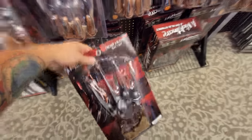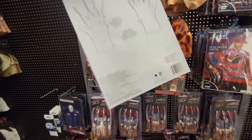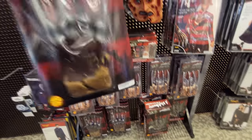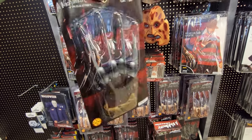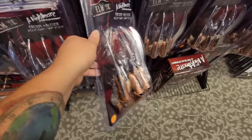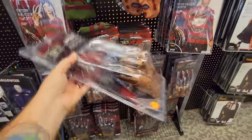Oh, here's the third kind of Freddy glove that we always see in the store. This is the one that's like the basic Freddy glove. I don't even know how much this thing is, but this is like the, oh, it's $12.99. So that's like the cheap version. It's just a plastic kind of bendable blades. And then you've got this one that's better quality, a little bit more money. I don't know how much. Let's see, $19.99 for that one. That's really not too bad.